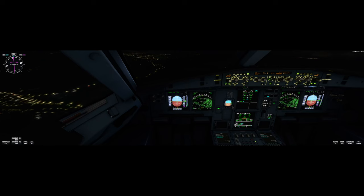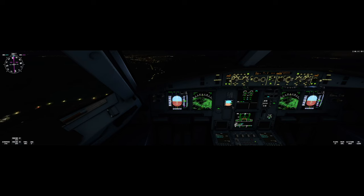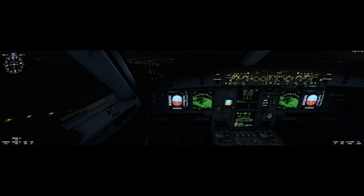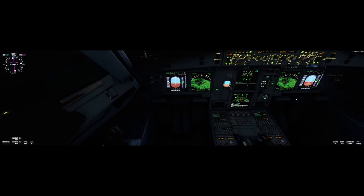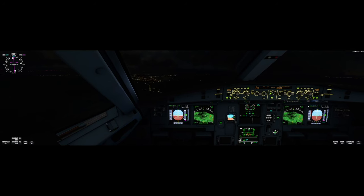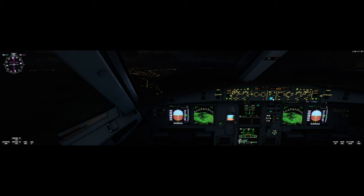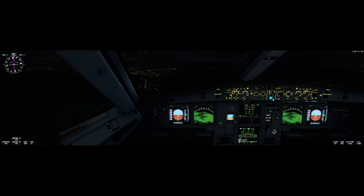Now set the autopilot to take us in towards the airport, and I'll try to set the ILS approach. I'll now set the flaps to 10. Slow down our descent, 2,500. Set the auto throttle up to stop any stalls.